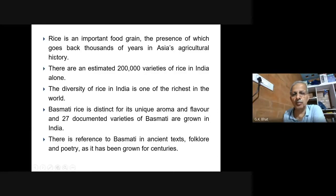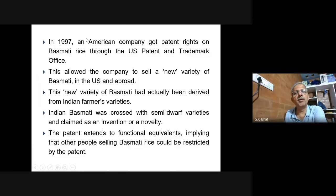There is a reference to basmati in ancient text, folklore and poetry, as it has been grown for centuries. Now, in 1997, an American company got patent rights on basmati rice through the US Patent and Trademark Office. After that, if anyone wants to grow basmati rice, you should get permission and pay for that. This allowed the company to sell a new variety of basmati in the US and abroad. This new variety of basmati had actually been derived from Indian farmers' varieties.